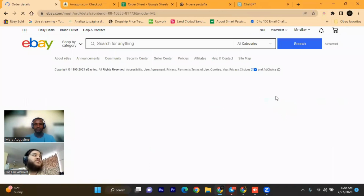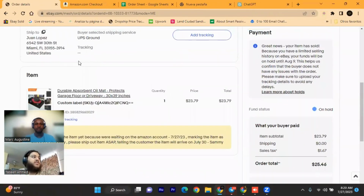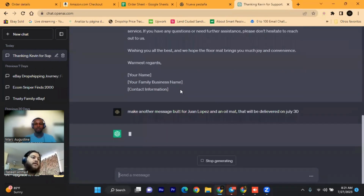So we're going to find the customer's name and ask ChatGPT to generate a message. This is an absorbent oil mat, that's all we need to know. And the customer's name is Juan. Make another message, but for Juan and an oil mat that will be delivered on July 30. Okay, so there we go.